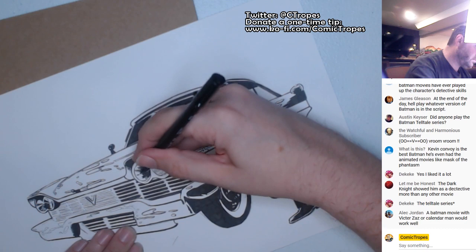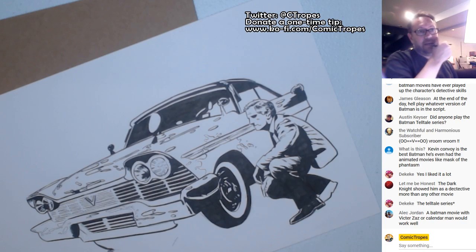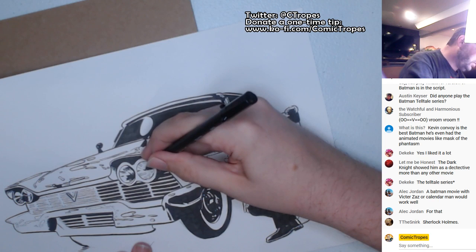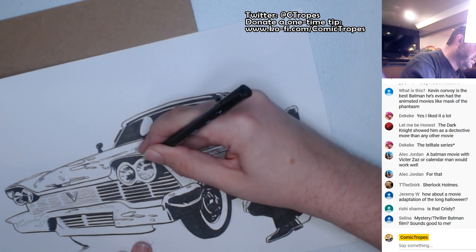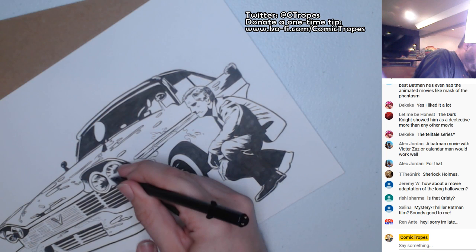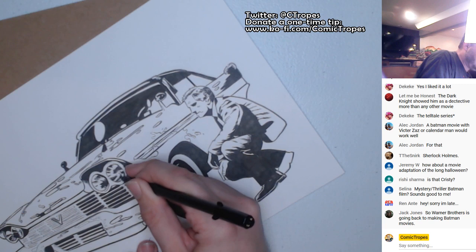Victor Zsasz or Calendar Man? Maybe. The Dark Knight showed him as a detective more than any other movie. It did. He was figuring stuff out, but it wasn't quite a mystery per se. It was more a movie about life in the big city and how public perception and politics and crime all merge together, the intersection between all those areas and how it makes things work or not work.